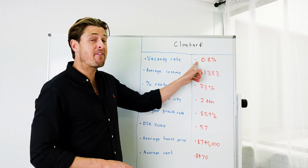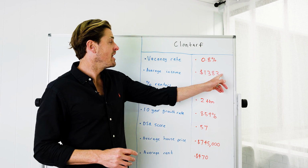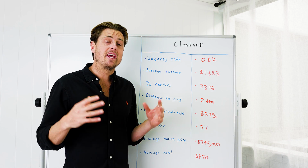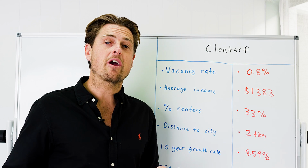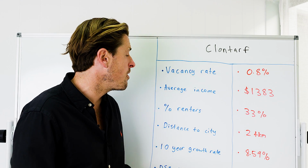Now, like always, vacancy rates are extremely low, well below 2%. Incomes are on the rise. When you look back at the previous census, they're jumping by about 20 to 25% every single census at the moment. Again, I know a lot of people moving into the area that are bulldozing homes, earning between $200,000 and $300,000 per year at the moment.